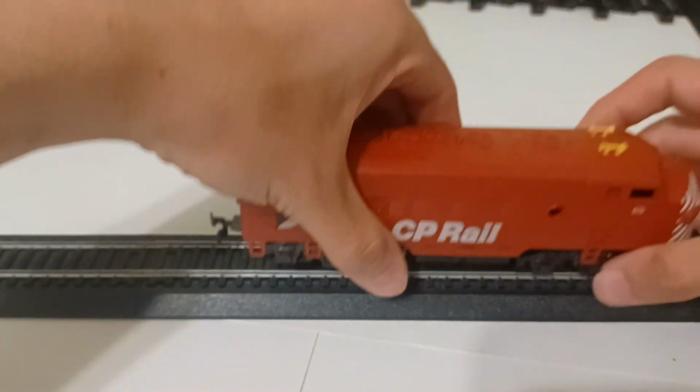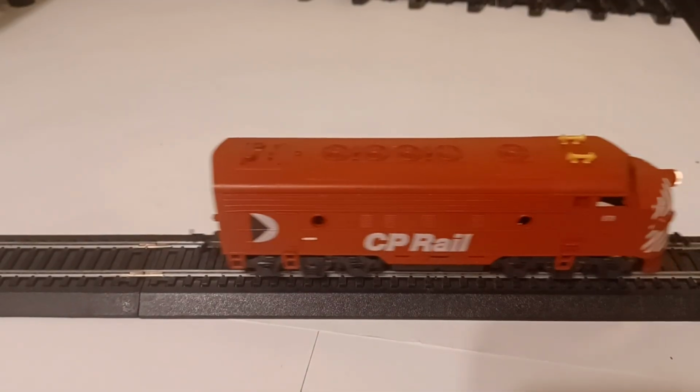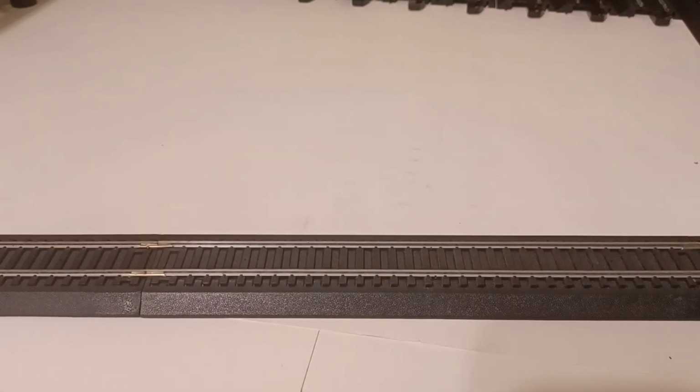And next off, we have a few other Alco 430s, but these four Alco 430s have a different story in between them than the Penn Centrals.